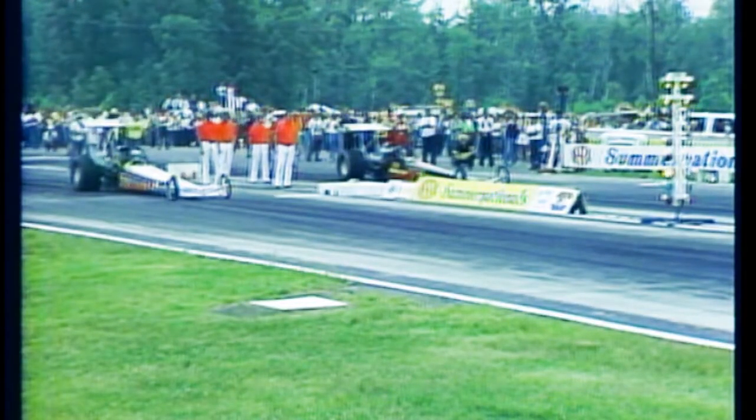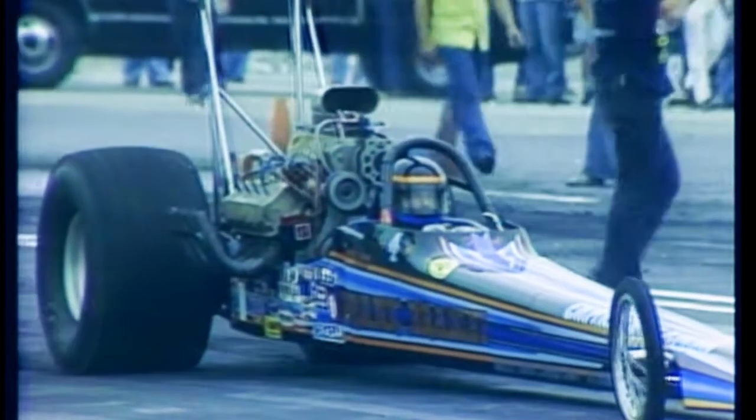Both cars ready. The tree goes green, and it's Johnny Abbott with immediate, and the motor exploding in Neil Marr's car. Neil, very wise for the few trips he's made down the track in a Top Fuel dragster, immediately puts the parachute out, slowing the car to a halt. But you saw there the motor exploding. Here in slow motion, let's watch it one more time. As you can see, Neil Marr with problems, the motor expiring, Johnny Abbott not to be headed, going 5.97, a fine elapsed time at 239 miles an hour.